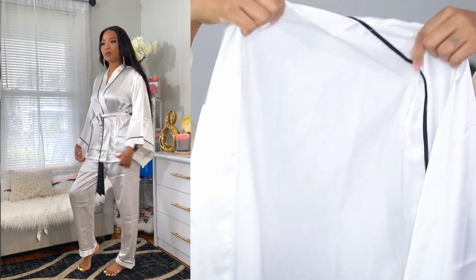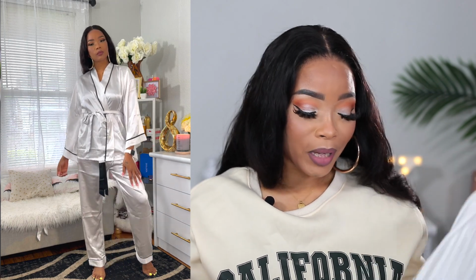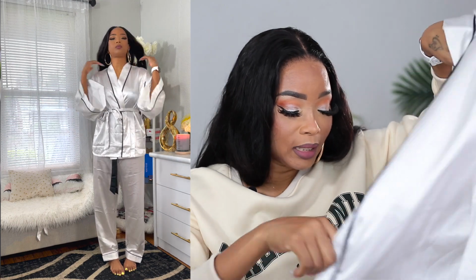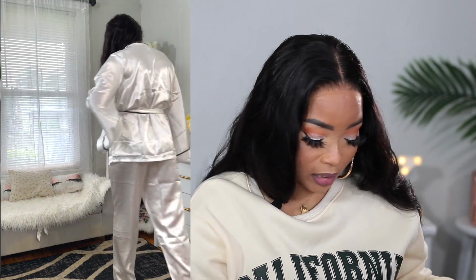So this is the robe right here. I think it's beautiful. I'm not gonna lie, I really like the material. I like the way it feels, I like the way it looks on me. It looks really nice on me, really decent. So the length of the pants is perfect too, as you guys can see. It's something that I'm definitely gonna be wearing in the house. But just tell me in the comment box what you think it looks like, because I wanna know how many of y'all gonna say the same thing.